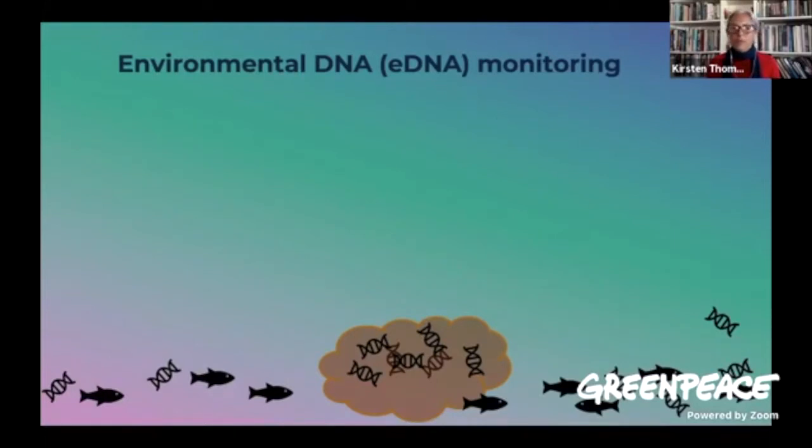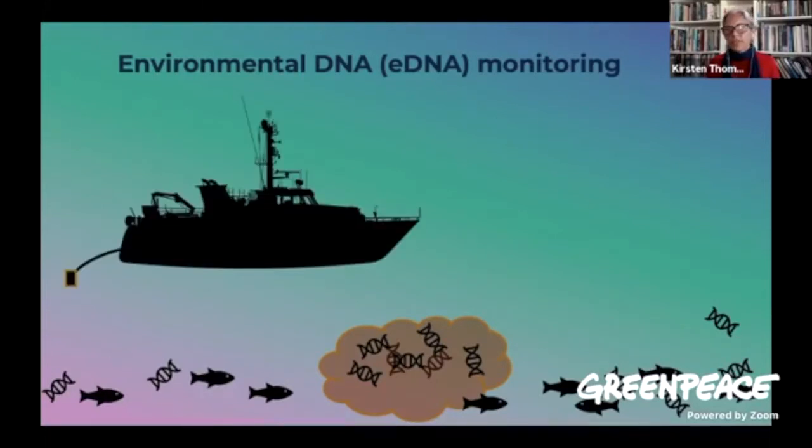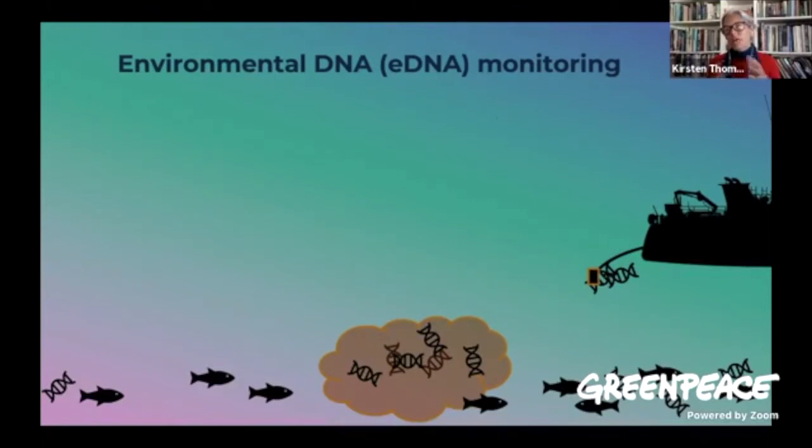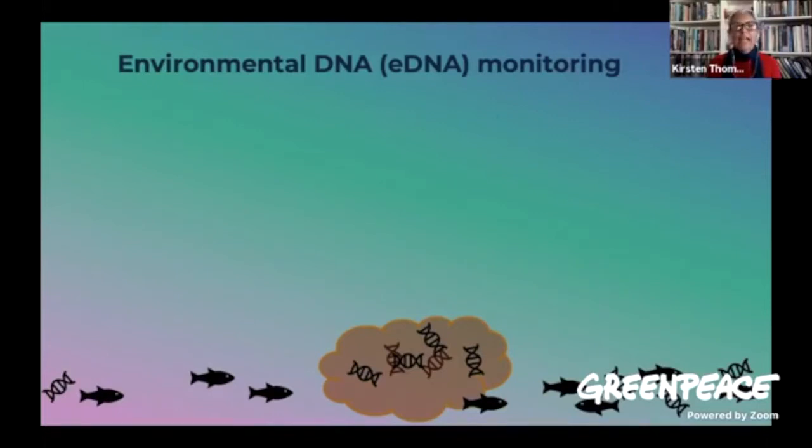When we come along with our ship or the RIBs, generally we would do this work, and we effectively just basically filter the water, and we are then trapping that DNA on a filter membrane, and we then preserve the DNA with some specialist buffer. And we can take that back to the lab and then try and identify what's been traveling through that water.